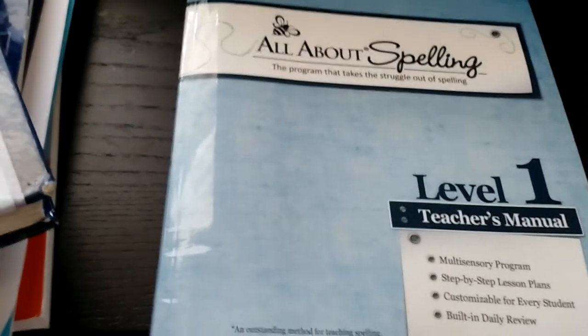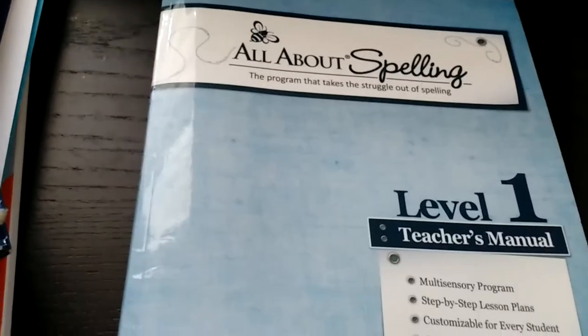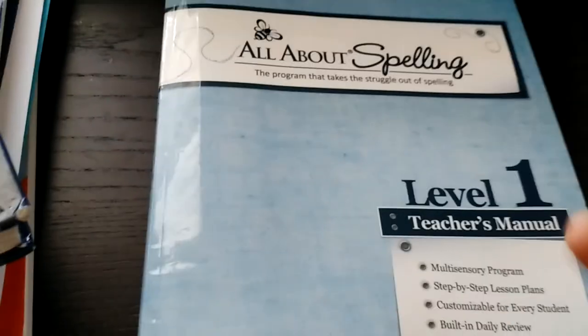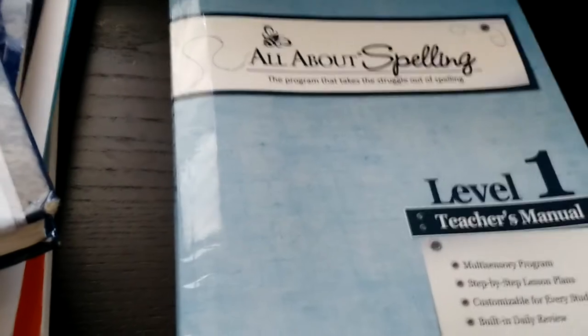So she wasn't really into those sight word videos. She didn't really like playing games with sight word index cards. She just picked up the sight words by us reading, and that's what's really worked for her.